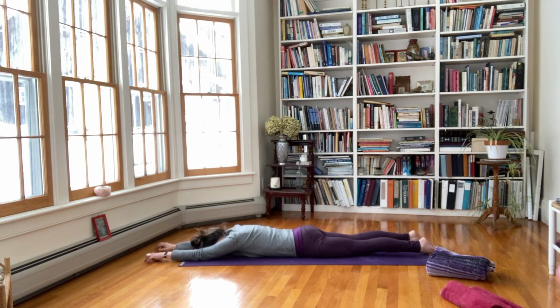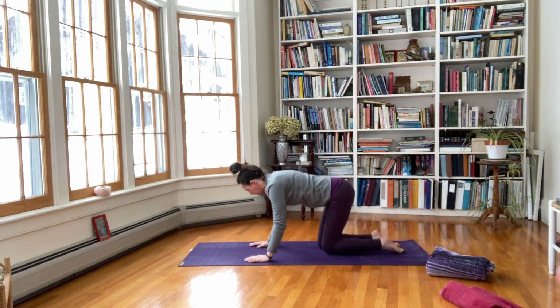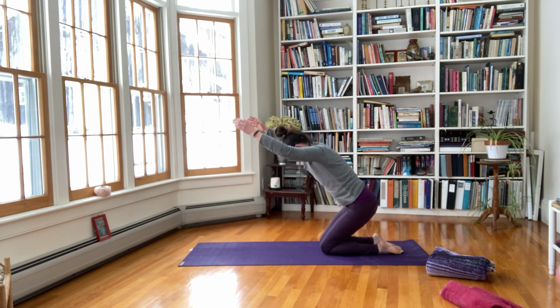Stretch both arms up overhead. Gently press your palms down. Raise your chest and your head. Draw your shoulder blades down your back. And release. Take it to a child's pose for a moment. And then engage your inner core. Pull your ribs in. Raise your arms off the floor and stand up onto the knees.